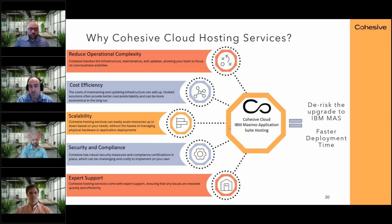I think the number one thing is to reduce operational complexity. The one thing that hosting with Cohesive provides is all the infrastructure maintenance and the updates. What this allows you to do is focus more on the core business activities. We're going to take care of this for you. Again, this is the single biggest hurdle when moving from Maximo 7.6.1 to IBM Maximo Application Suite.